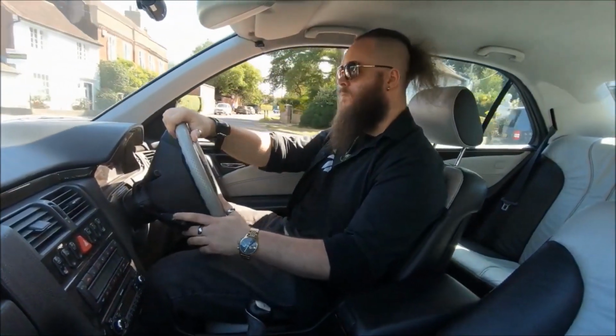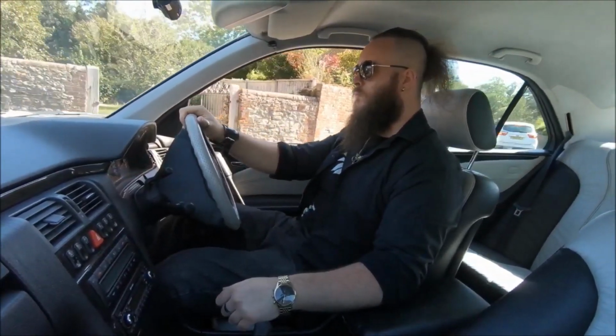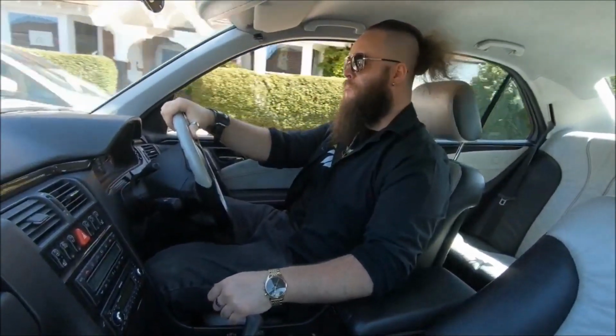It's so different to the C32. The C32 has a much more youthful, playful, almost hot hatch style vibe, the way it just throws itself through corners. This is totally different. This is just sheer presence and power on the road. I thoroughly enjoyed driving this car.